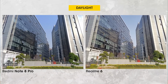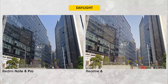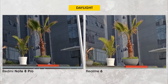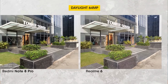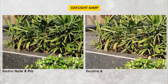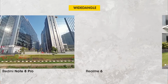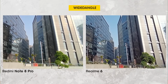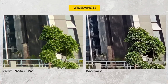In regular daylight shots of landscape you can clearly see that the Redmi Note 8 Pro has better exposure control, plus when you zoom into certain portions of the image you will also find it to be crisper. Way crisper. Even the 64 megapixel samples definitely offer more details. Plus it has larger file size as well, which further corroborates our findings. Now I don't like the 8 megapixel wide angle camera on both the phones, but the Realme 6 has a more even exposure across the picture despite the better details on the Redmi Note 8 Pro.